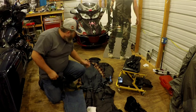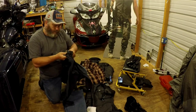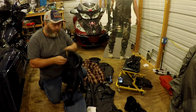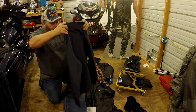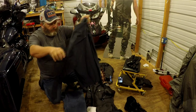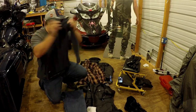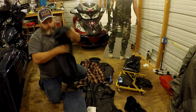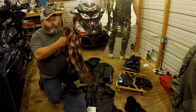Put those on, and then I got this Under Armour, I believe it is Under Armour, or Starter gear. It's a turtleneck, so the neck stays warm, long sleeve. It's a base layer, so it keeps you pretty warm, or it did me. And then a flannel shirt.